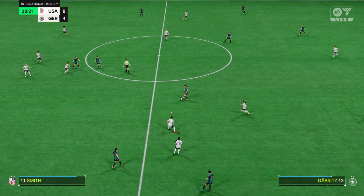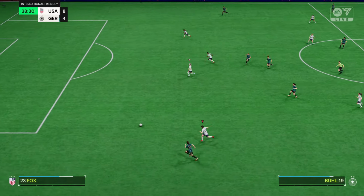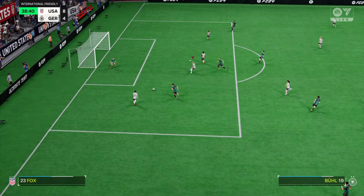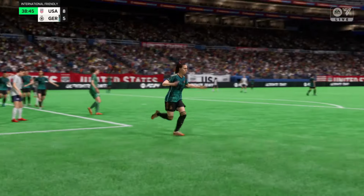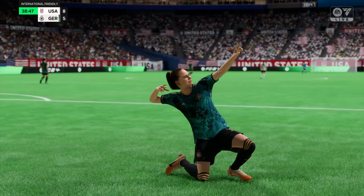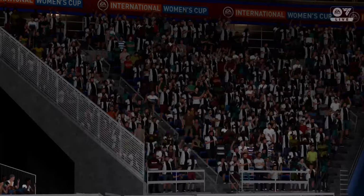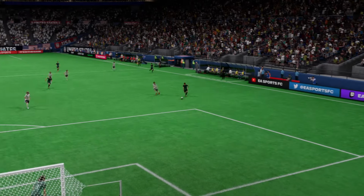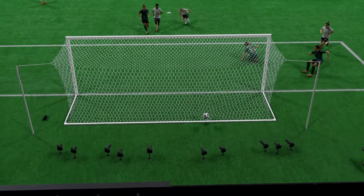Zara Debritz. On to Magul. Moving forward effectively. And she finds the back of the net. Right place, right time, and delivering for her team. Well, here it is. Head down, hit through the ball, and get it on target. That's a top-class finish. There was no stopping that.